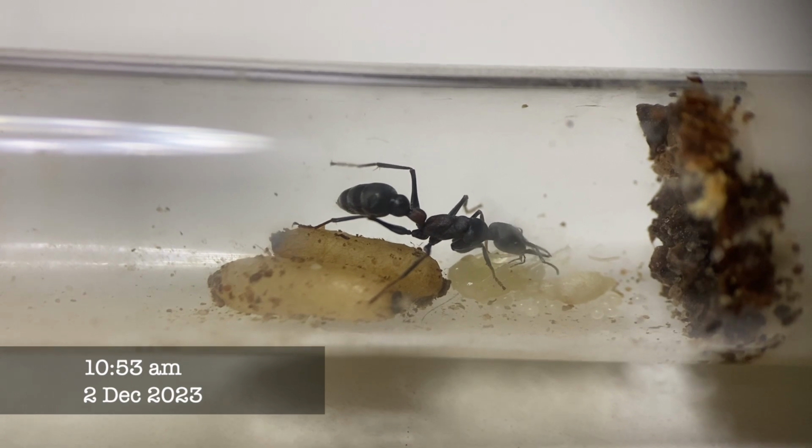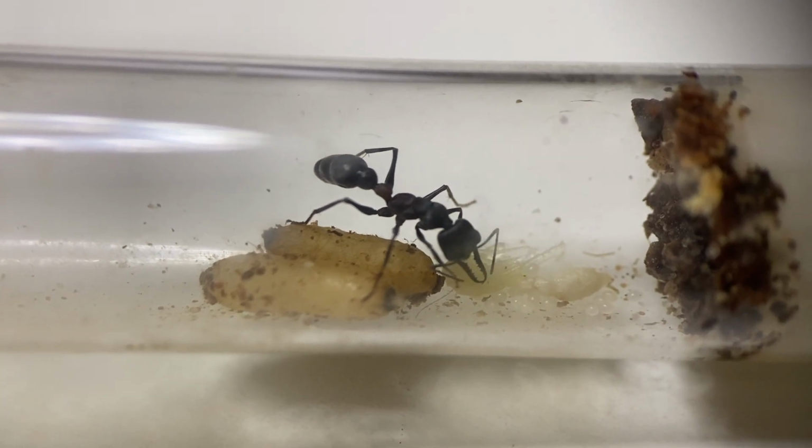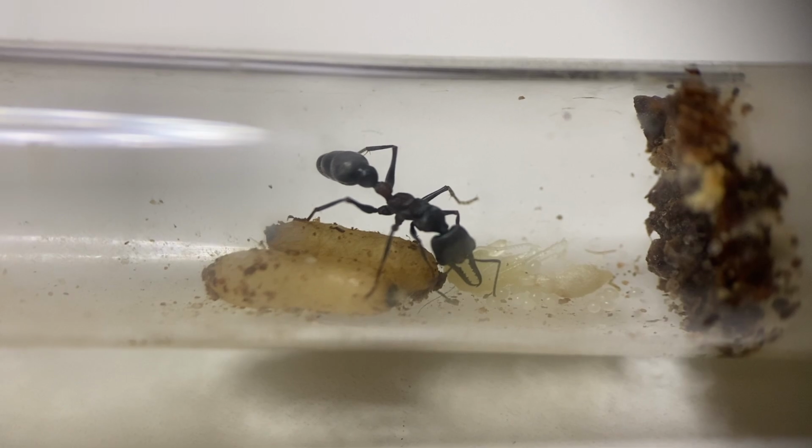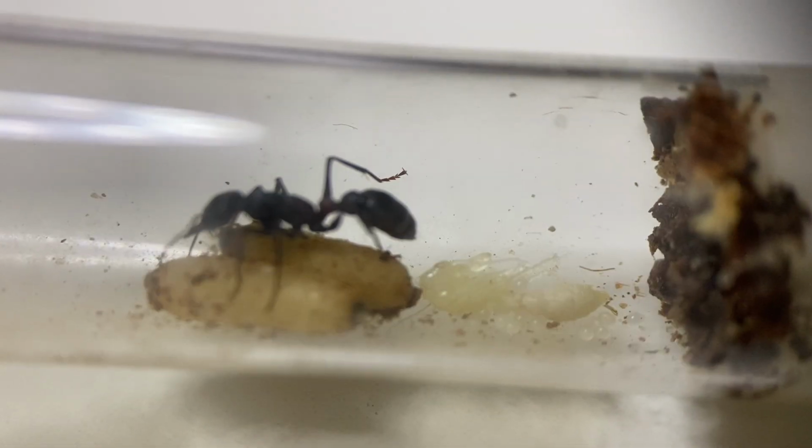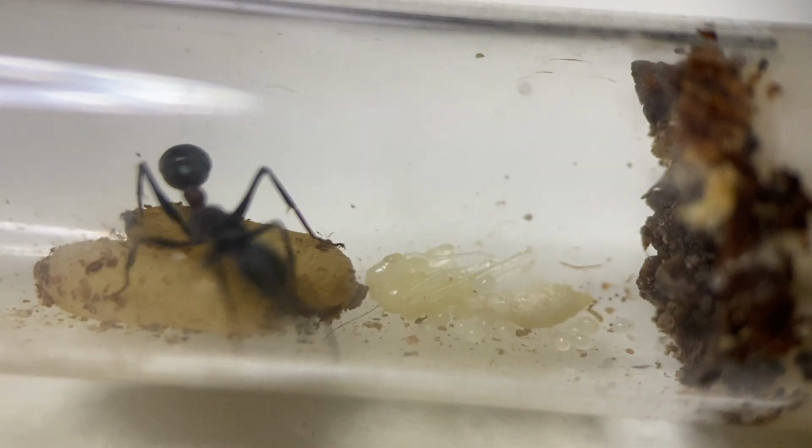Checking in again after a while, the queen and worker now have 2 cocoons, but that skinny larvae has sadly failed to develop as I predicted due to how thin it was. I'm not sure on the reasons why some larvae develop without cocooning.